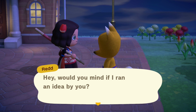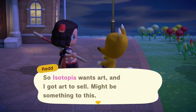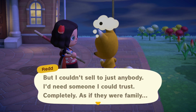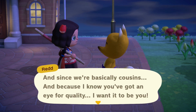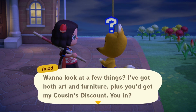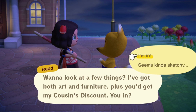Hey, would you mind if I ran an idea by you? So I study wants art, and I got art to sell. Might be something to this. But I couldn't sell it to just anybody. I need someone I could trust completely, as if they were a family. And since we're basically cousins, and because I know you've got an eye for quality, I want it to be you. Want to look at a few things? I've got both art and furniture. Plus, you get my cousin's discount. You in?